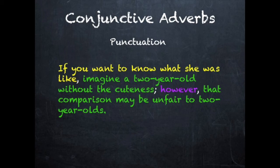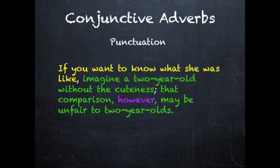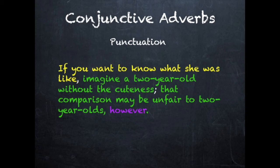And another place that you can put that, however, it doesn't have to be right after the semicolon. You still have that same flexibility to move it around. If you want to know what she was like, imagine a 2-year-old without the cuteness; that comparison, however, may be unfair to 2-year-olds. If you want to know what she was like, imagine a 2-year-old without the cuteness. That comparison may be unfair to 2-year-olds, however. So same flexibility no matter where you put that, however, it still has the same meaning.